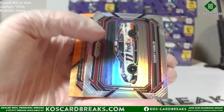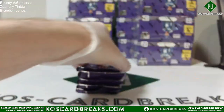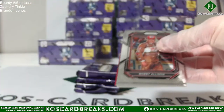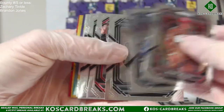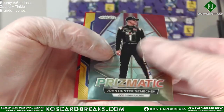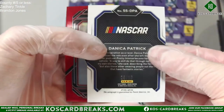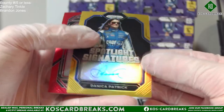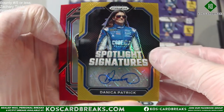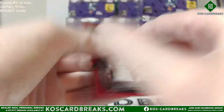AJ Allmendinger, Pot of Gold. Denny Hamlin on the silver, and Martin Truex Jr. on the orange. Looks like we got gold of some sort coming up here. Got widescreen Michael McDowell, prismatic John Hunter Nemechek, and Danica Patrick. Gold autograph, 5 out of 10. Nice hit there. Danica Patrick spot, 5 of 10. Gold spotlight signatures auto. Very cool. Chandler Smith with a red.